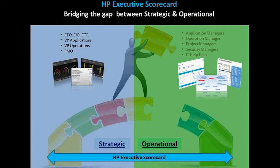The second one is around management. Once you define what those strategic goals are, you need to be able to cascade them down within your organization. Clearly, the strategy doesn't stop at the executive level, so you have to be successful in propagating that all the way down to the lowest level within your organization so that everyone understands what those goals are and how they're able to meet those goals and objectives.